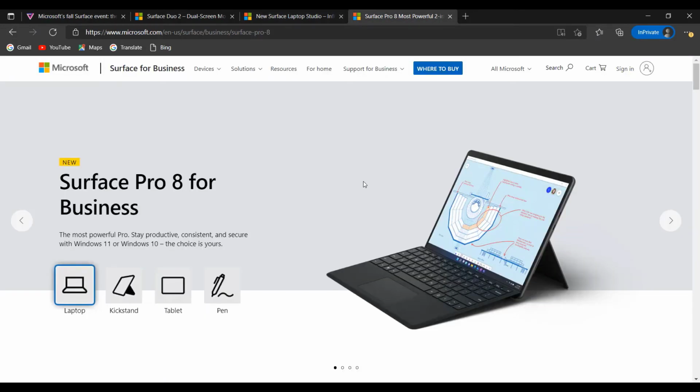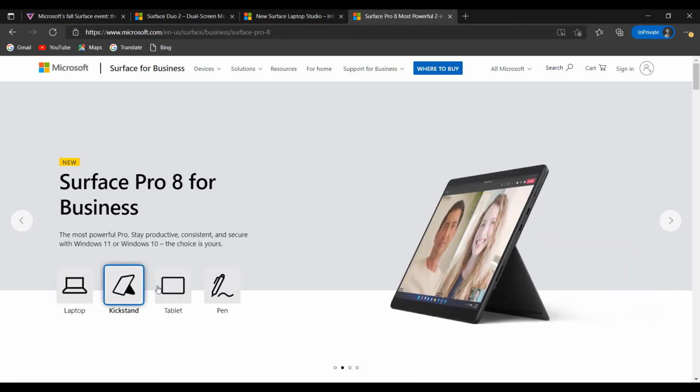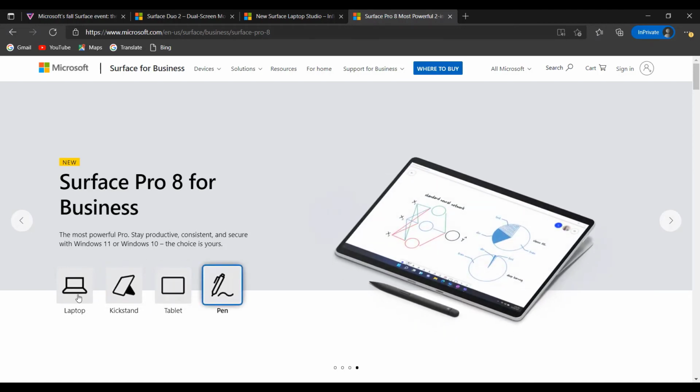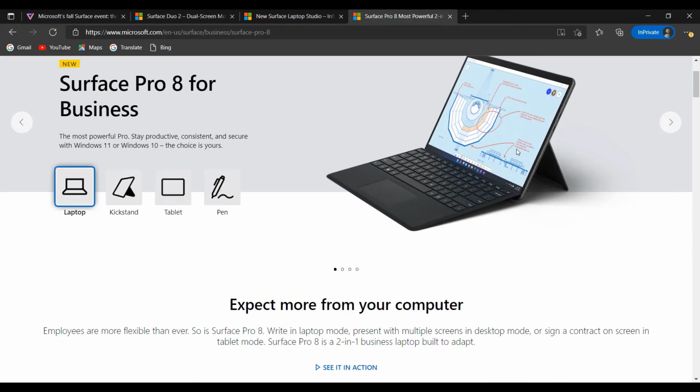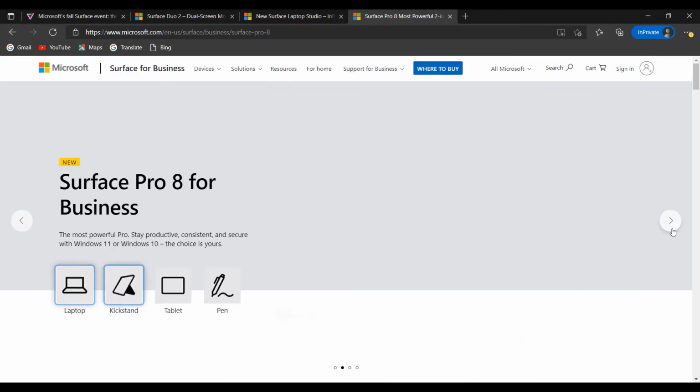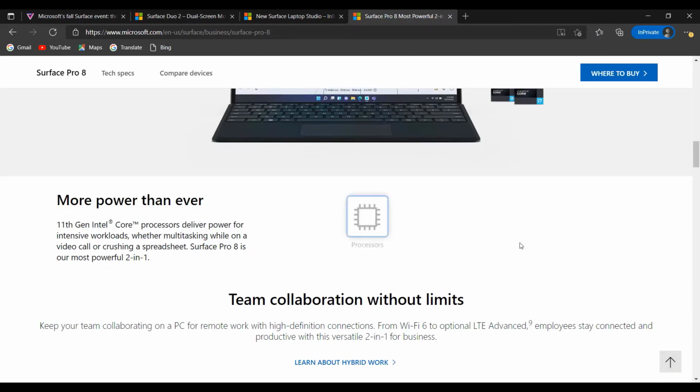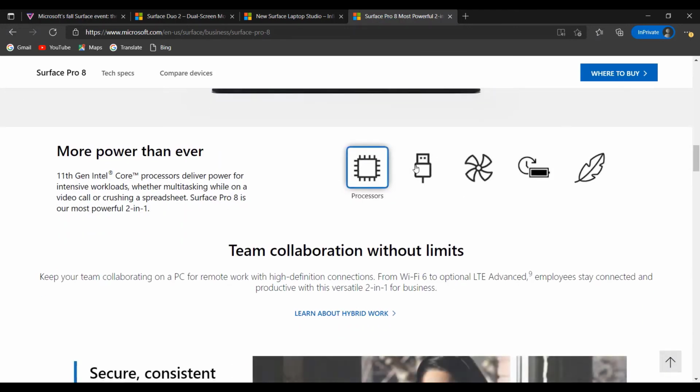Also, there's the Surface Pro 8 that is really nice. It's a laptop, it can have a kickstand, it can be in tablet mode, it comes with a pen. It's all the nice stuff and gimmicks and whatever. I wouldn't really consider buying any of these laptops. I'd rather just get a regular laptop and pay less money, because they do come at quite a high price, all of these.